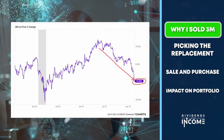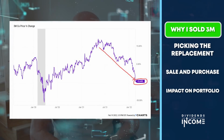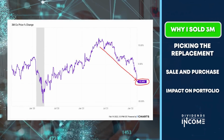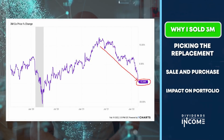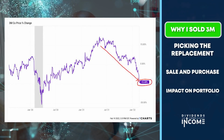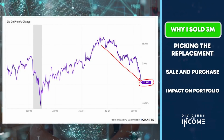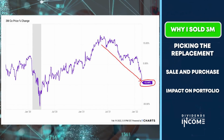Beyond the lousy dividend increases, 3M's price has been dropping like an anchor since last June. This chart goes back to early in February of 2019, which is when I first bought my 3M shares. And you can see that overall the price is down from when I bought it, even though it had been going up nicely after the COVID crash. But after peaking last June, 3M's price has basically slid straight down, and it has now reached the point where it was down 13% overall from the time that I bought it back in 2019.